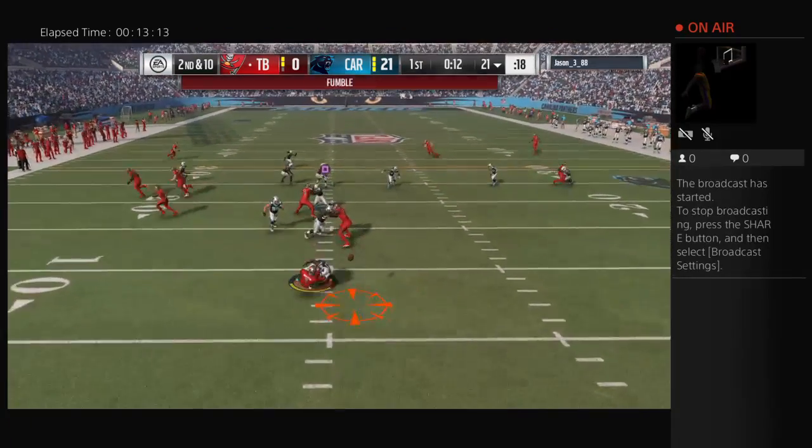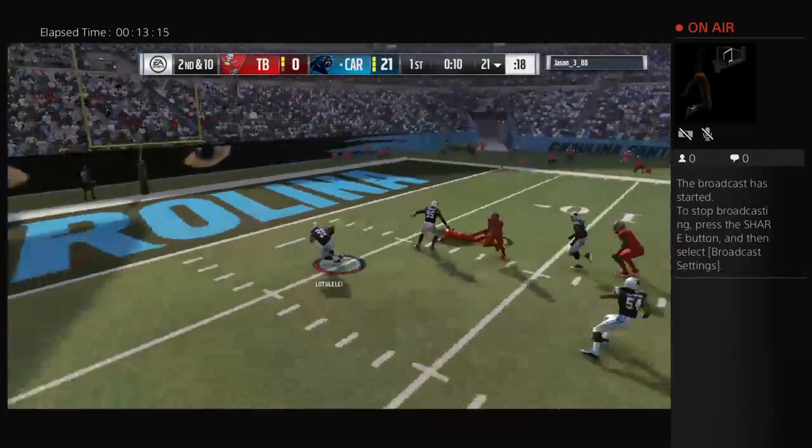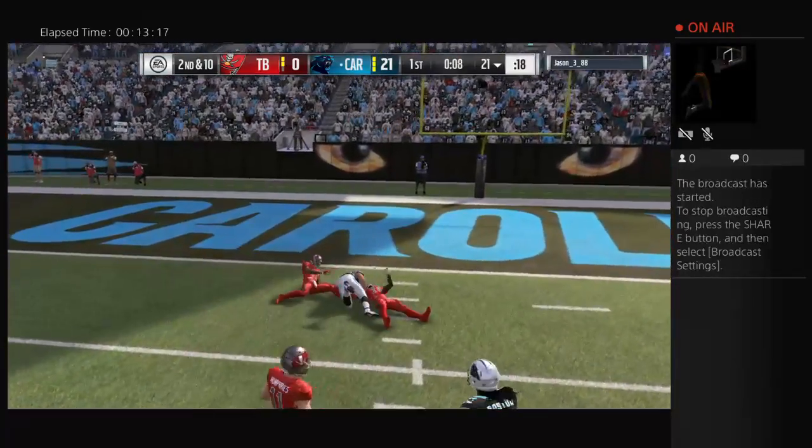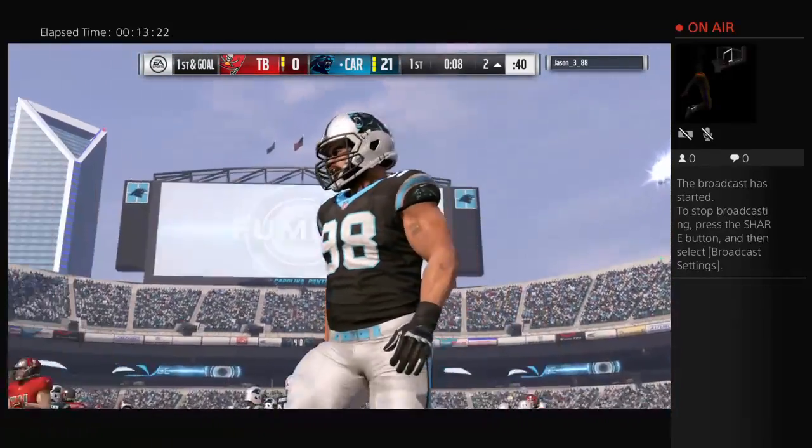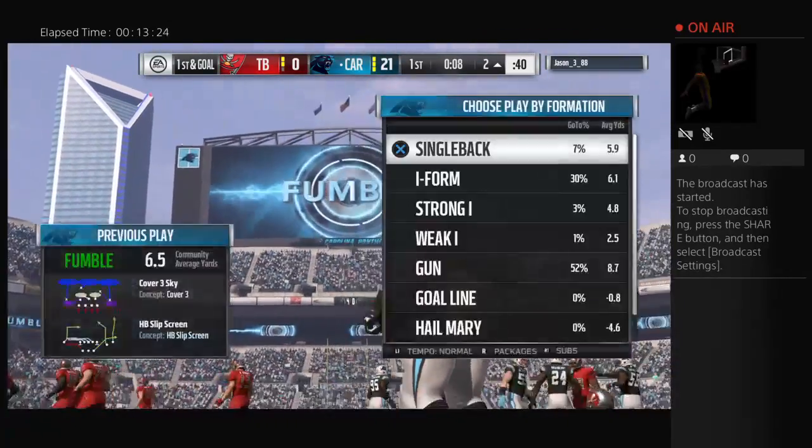Throwing again, Winston. And Winston lost the football. And it won't be a pick six, but he will have his guys set up at the 2-yard line. Carolina getting set to take the field.